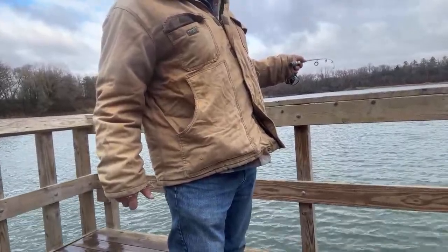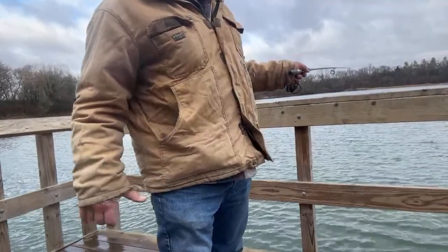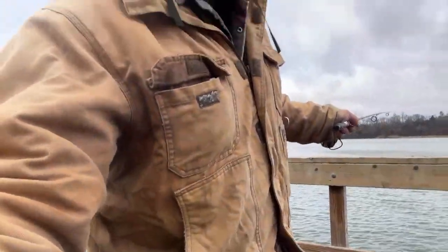Okay guys, I'm going to cut it short and just do a short if I catch a fish, because I don't trust this wind. It's not worth trusting the wind. You don't ever trust a wave. Never turn your back to a wave or a fart. All right, good day everybody.